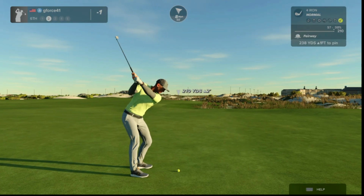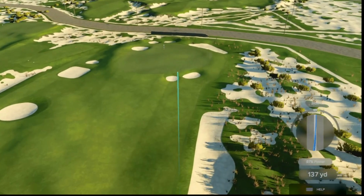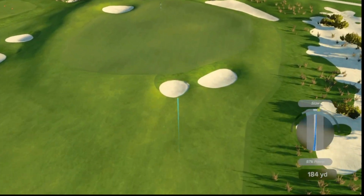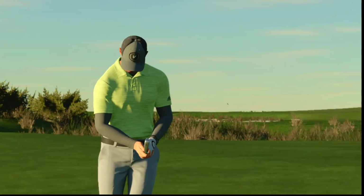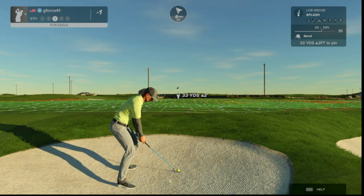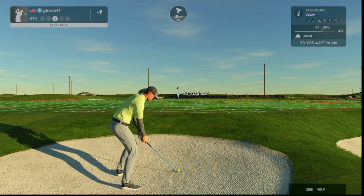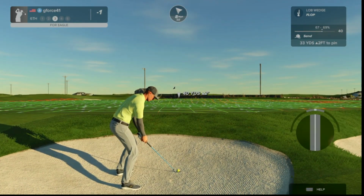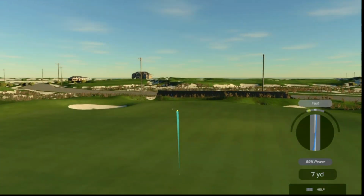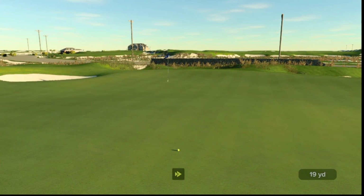210 is going to do it with some help from the wind. Or not. Oh no, I slowed it. And that's what the pot bunkers are for. Damn it. It's not going to splash that. I'm going to flop. 33 yards, 40. Put some spin on it. And I fasted it and it didn't do anything.